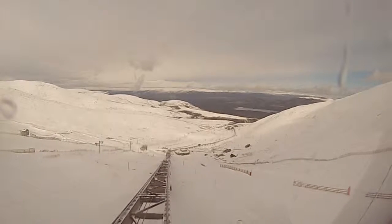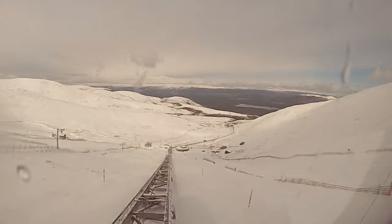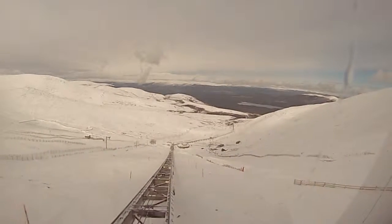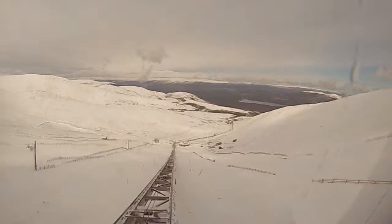We're starting to climb very steep now, and the track really starts to incline quite considerably, and we tend to climb and climb and climb and then go up over a hump where we will lose sight altogether of the track.